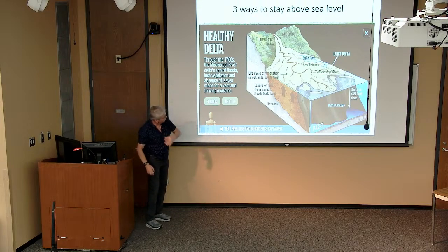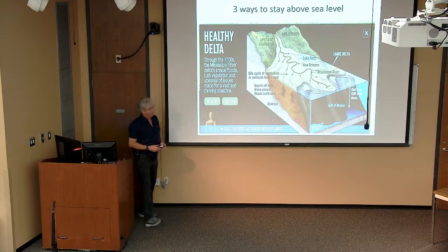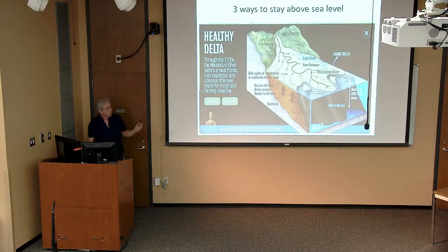If you go down to the mouth of the river, 70 miles south of here, as a pelican flies, you've got to go 400 feet down to get to that rock layer. That rock layer doesn't come above the surface until you get to Baton Rouge. It's about 150 feet below New Orleans.